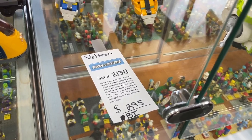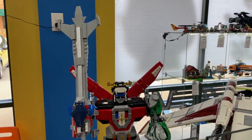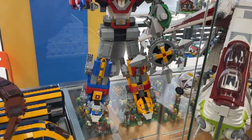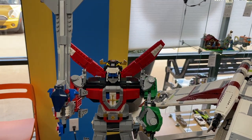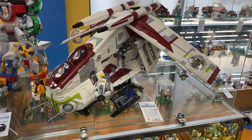Ooh, and then they have Voltron here. That's crazy. I don't think I've ever seen this one built before. I've seen the box once or twice in store, but that looks really good. That's a super cool set. This is one of those really top Ideas sets, I think. And remember, it's Voltron, so you could actually take it apart and make 5 different lions. Really? I'm not lying to you. And there's one for the gunship gang. Look at it in its gunship glory.